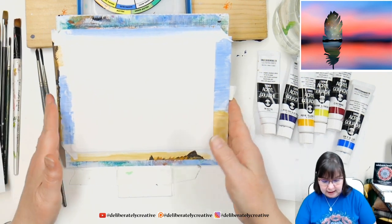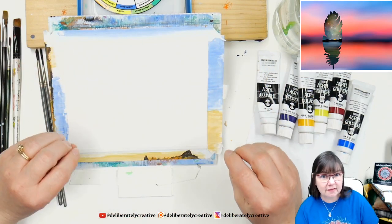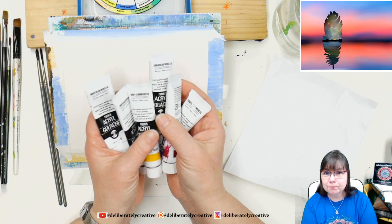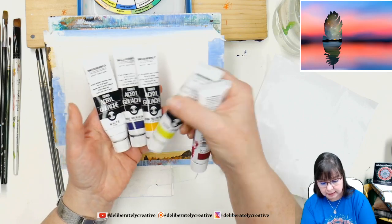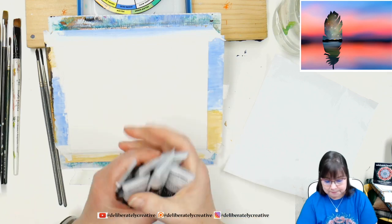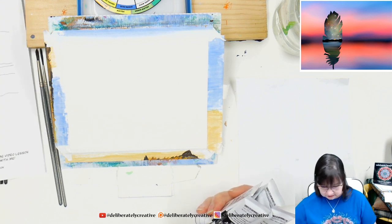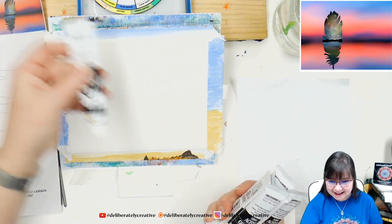We are going to go in and put in the background first. So this lovely out of focus landscape background, we're using the Turner Acrylic Gouache again, just because that's what I seem to settle down on. I have white, Prussian blue, permanent yellow deep, permanent lemon, carmine, and sky blue. No black, at least not yet. I do have black sitting over to the side that I can use. There it is.